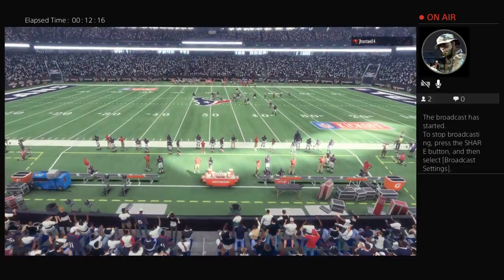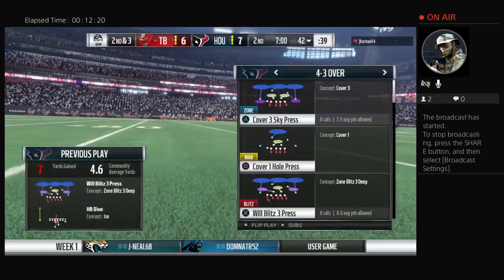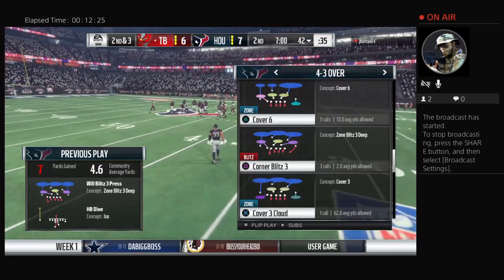Back now with Charles Davis. I'm Brandon Gaudin. It's the Bucs in possession of the football as we begin the second quarter. They're looking at a 2nd and short yardage to start things out.